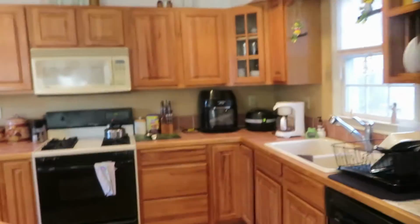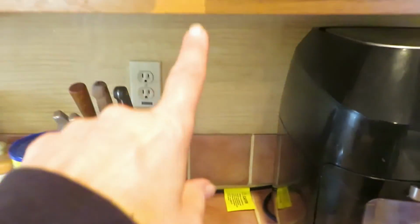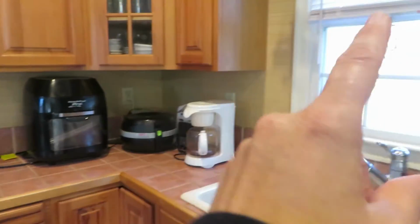Oh, one more thing I forgot to tell you. I'm going to do a backsplash also. So the back of the counters look like this. That's coming down. And we're going to add a pretty backsplash back there, which we can do ourselves because I did it in another one of my houses.